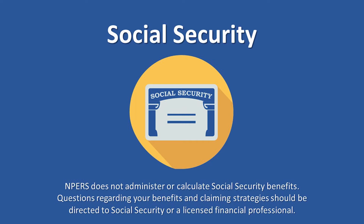NPERS does not calculate or administer Social Security benefits, so if you have questions about this program, or about a claiming strategy, please contact the Social Security Administration or a licensed financial planner.